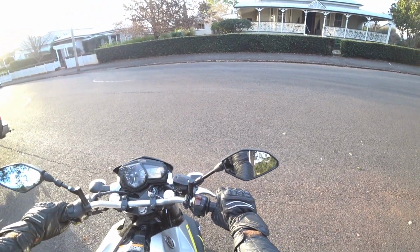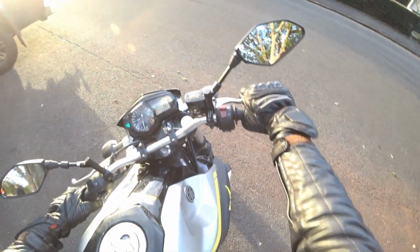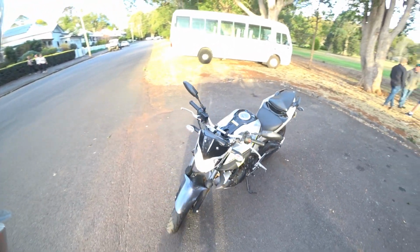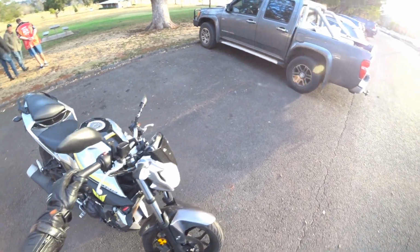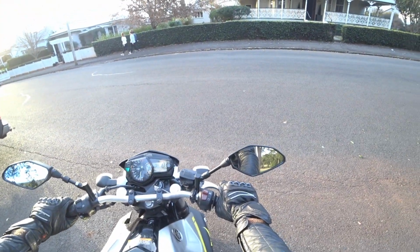Alright, so let's just stand here and be awkward for these people that are staring at me. So it's a pretty cool bike. MT-03, 6-speed. I think they're 300 cc's. Not too bad of a bike. Actually, I think it's got pretty cool styling on it. And if you want this bike and you're in Toowoomba, they might even still have it for sale. But who knows? Alright, let's get back on it.